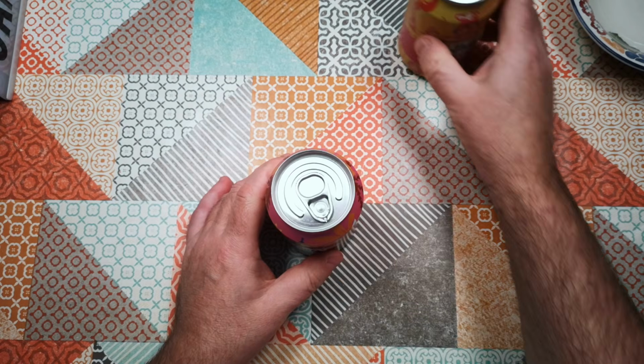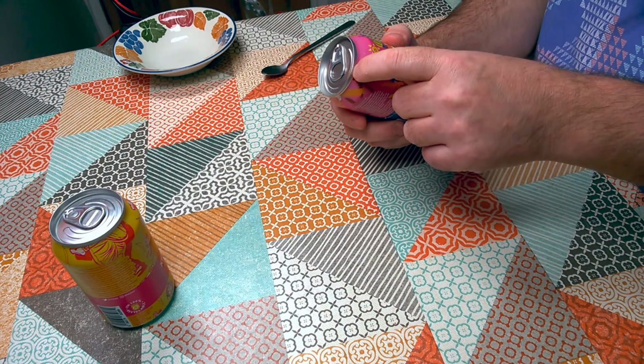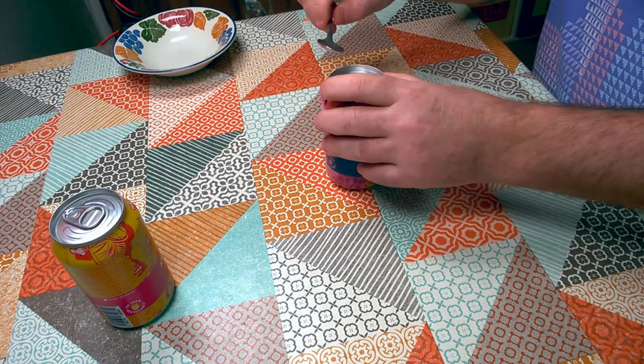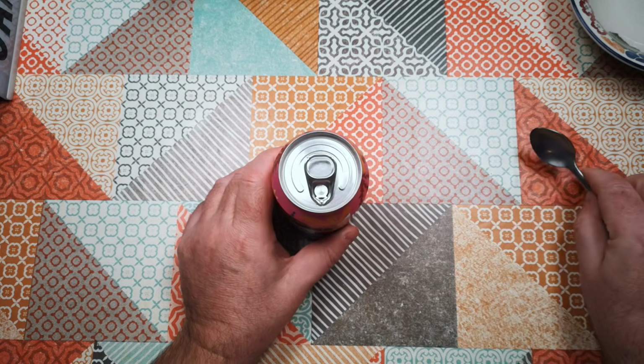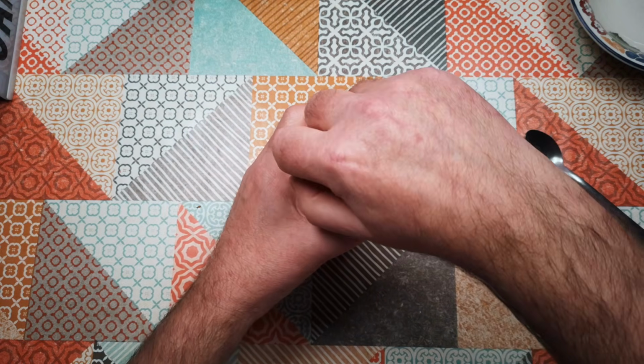Let's open this one up. Now, I'm not going to attempt to use a can opener on this because this rim is very much like the rim of a canned drink, and from experience, I did try that as a joke one time, and my can opener just wouldn't open it. I think it's actually because of the way the rim dips down there. Anyway, nice little hiss there.